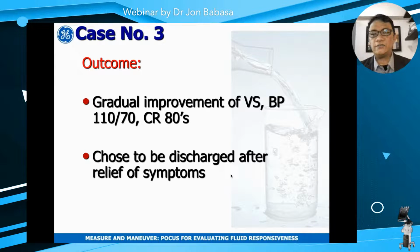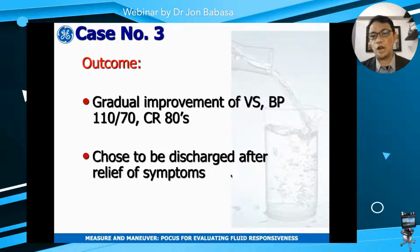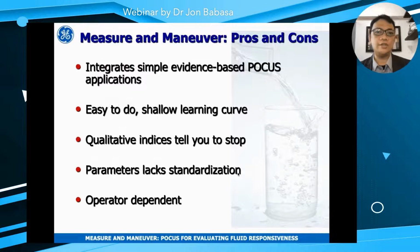At the end of that 500 mL total of mini boluses, the BP gradually improved to 110/70. The cardiac rate was slower now, in the 80s, and the patient was relieved of the symptoms. He no longer had dizziness, and he was feeling so well that he opted not to be admitted. So he wanted to be discharged. We later found out that he did not have any complications. He did not return to the ER for any deleterious effects, and he was quite well on the next session of his daily hemodialysis.